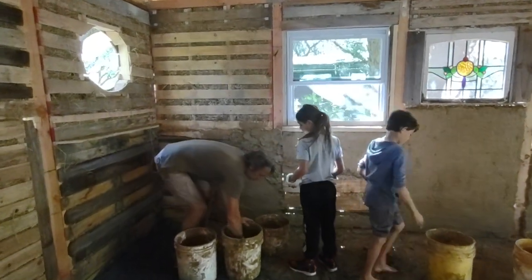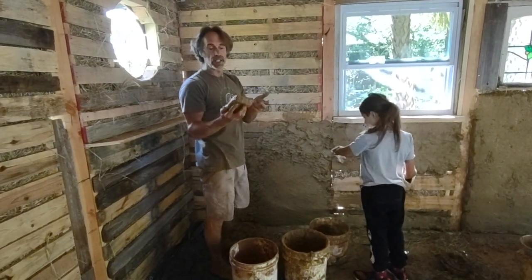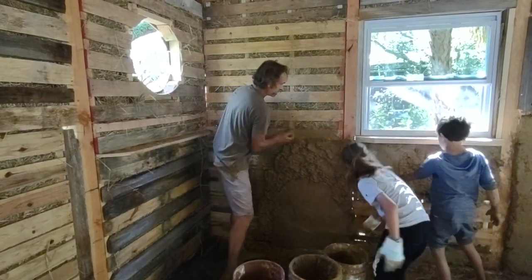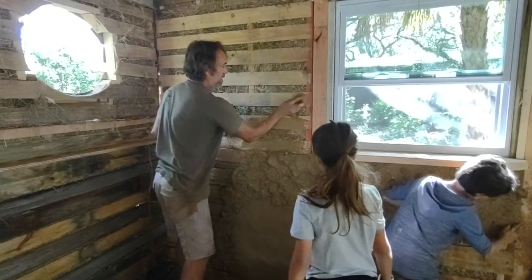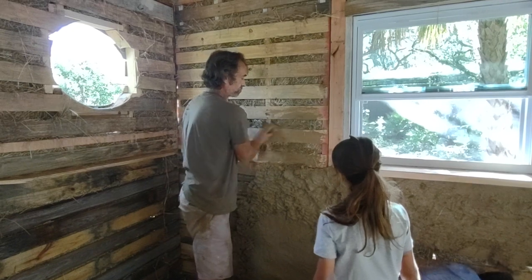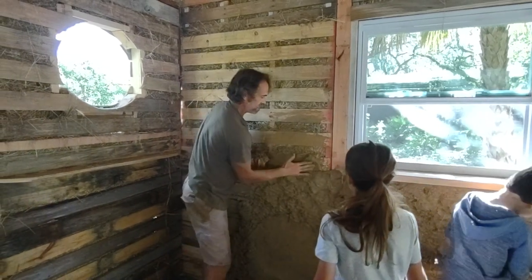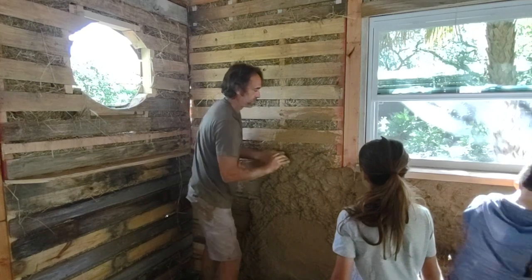So first, this is the clay slip. This is like the clay glue that we use for the cob to stick to the walls, right? So the clay will recognize the clay and it will want to stick to it. So we just put the clay slip on the pallets and on the straw, and then take a nice blob of cob and just put it on. You know, it goes on about an inch thick or so.